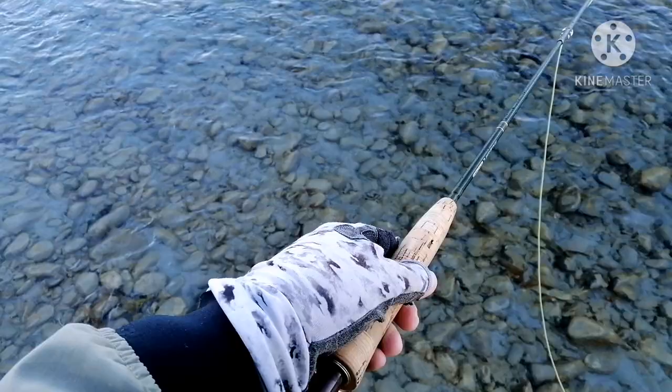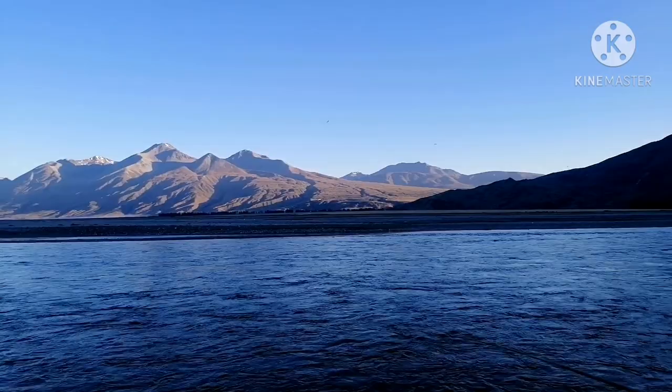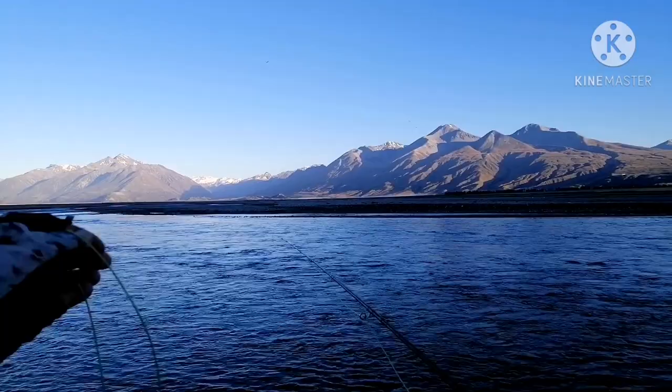Right, we're going to do a bit of blind casting up here before the sun comes out. I've just changed to a blowfly and black gnat imitation. The blowfly is about a size 14. And I can see it nicely.